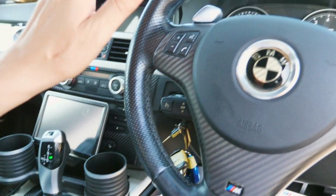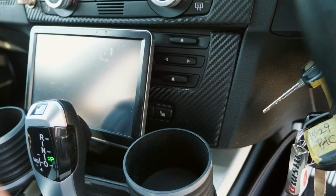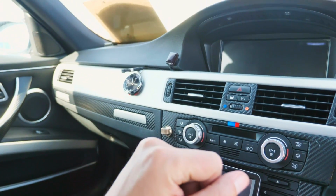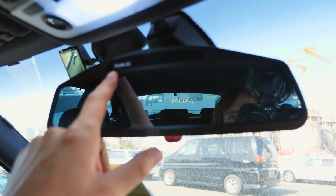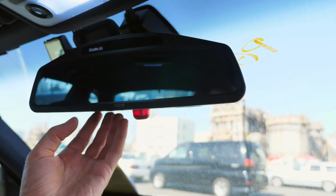Okay, e-brake works, power steering works, AC works, throttle response is great, has heated and cooled seats. You can't move it out of the way to put it on though. Really annoying in my opinion. And Studi AG, which is a BMW tuner. I may have hurt my brain by pronouncing that wrong, but that's an aftermarket mirror.